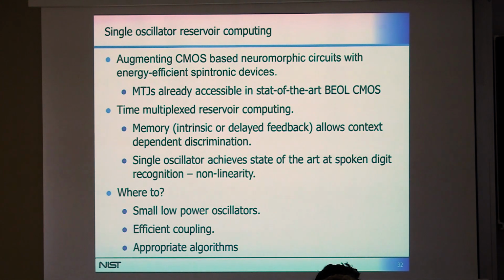I told you about time-multiplexed reservoir computing, where the memory and the nonlinearity played crucial roles in different types of tests that were done to try to evaluate that. But now the question is, okay, where do we want to go with that? It's probably true that a single oscillator reservoir isn't going to be playing a role in real implementations of reservoir computing. One thing that might be useful, however, is if you had a network of spin-torque oscillators where they were coupled and they had much richer behavior, so that you wouldn't need to do this high level of pre-processing to pass a signal into that.